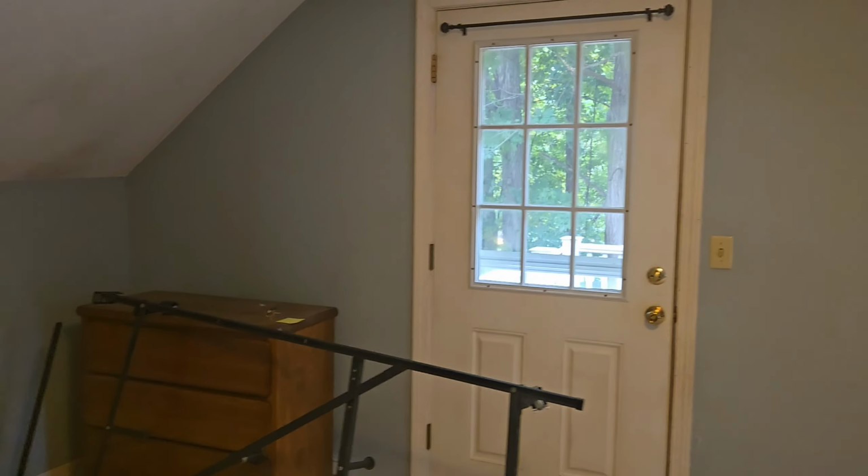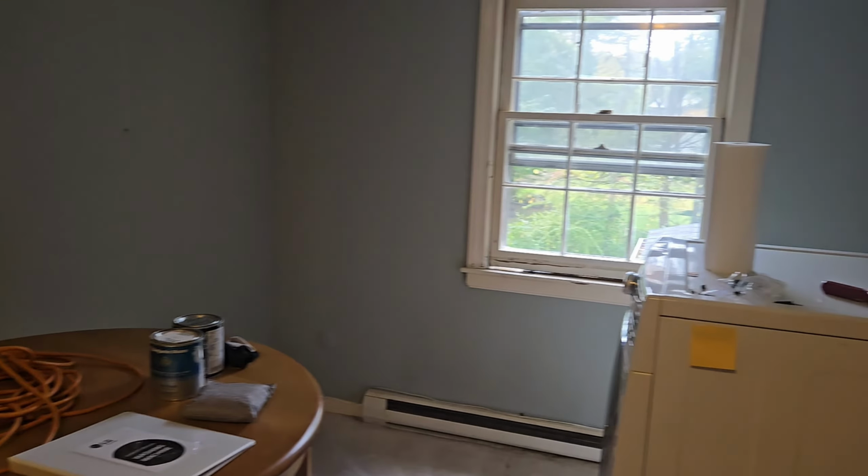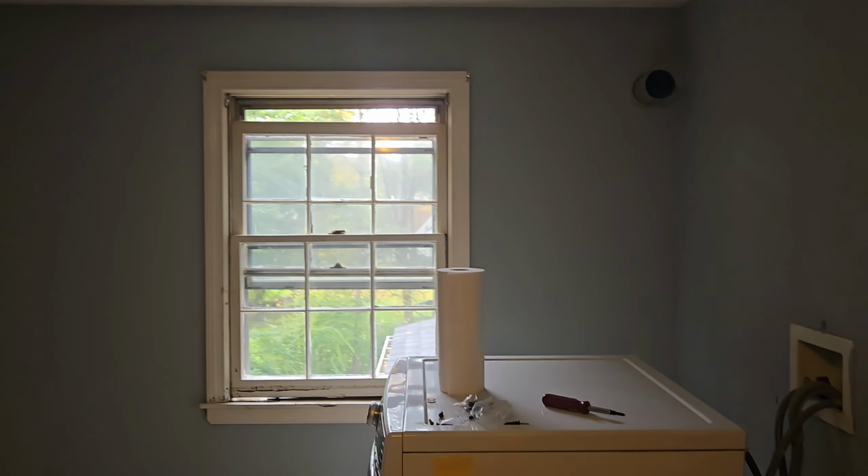Everything in the closet was actually removed, so I took out the hangers, and I still got a vacuum in here, but it's looking pretty good. It's kind of musty in there. I might put the odor thing in there. So the bed's gone, which is great. I put up the curtain rod, and the AC is out.